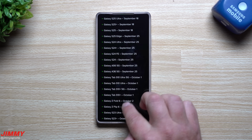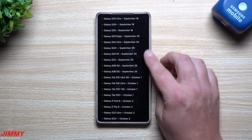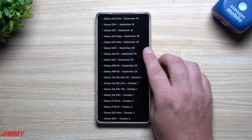So the Galaxy S25 series is supposed to be first. So right now it's slated for September 18th. The S24 series, those are also a part of beta, and I have that on my S24 as well. I mean, September 25th, later this month. I mean, that makes a lot of sense. I'm down for that. If not, it was going to be early October anyways.